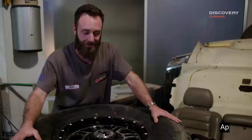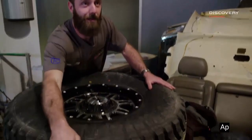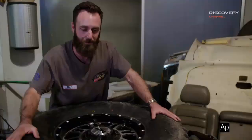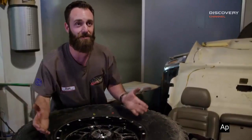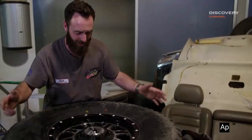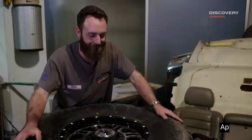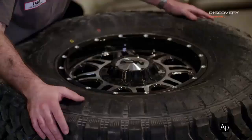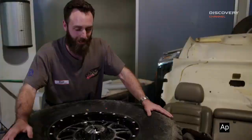Now, crucially, these things perform three tasks. We got really knobbly treads on them, so that's great for going off-road. They're massive, which gives us the ground clearance that we want, and alloy wheels. They just look awesome. However, there is a catch 22. The size of these gives us the ground clearance, but it also makes it incredibly hard to load our supercar onto the back of this transporter.